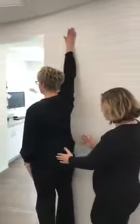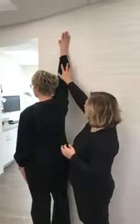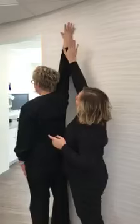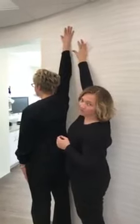So the first thing you do is you want to have a lot of room behind you because you're going to put your arm behind you as you do the exercise. Okay, so she's just going to stand as close to the wall as she can. Put her arm straight up, and you got to keep your elbows straight the whole time, okay? So the first thing you do is you reach up, really stretch, and your hand is glued to the wall.